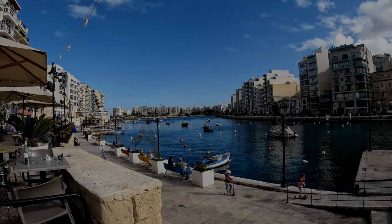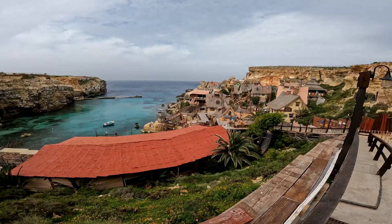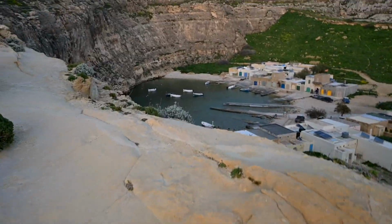What is going on, everyone? I'm Baker Wild, and today we're taking a deep dive into the most popular places to see and things to do in Malta. Like with lemmings, just because something is popular doesn't mean you'll enjoy it. But rest assured, I'll tell you everything I know so that making a decision is a lot easier.